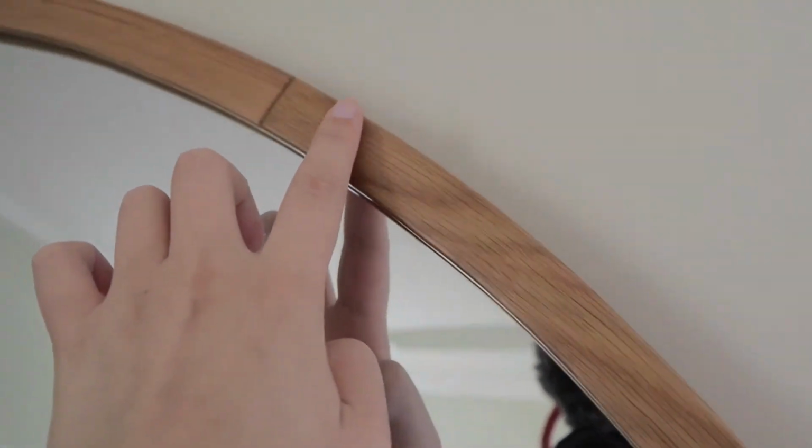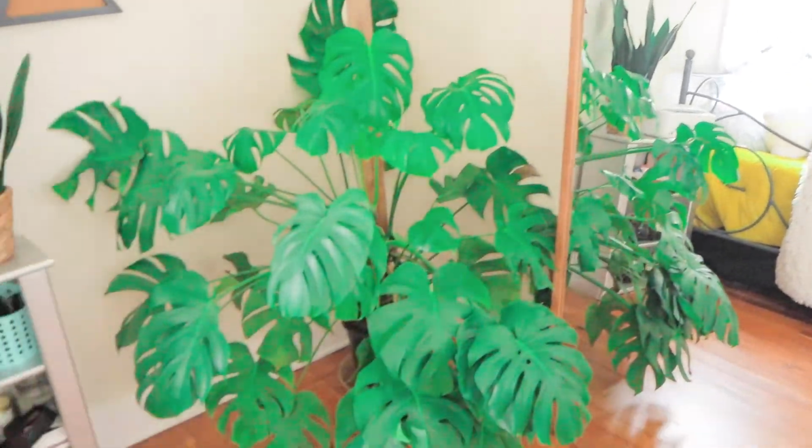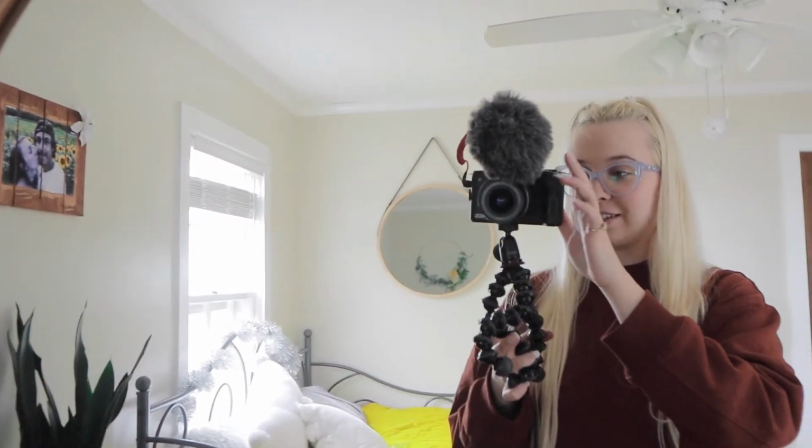Now, I wasn't a fan of these little ridges that I saw in the images before buying because I thought they were gonna look odd, but I actually think they add a lot of character to the mirror instead of it just being a standard smooth edge. It's so big that I can't even really get the whole mirror in the frame of the camera unless I stand really, really far back.